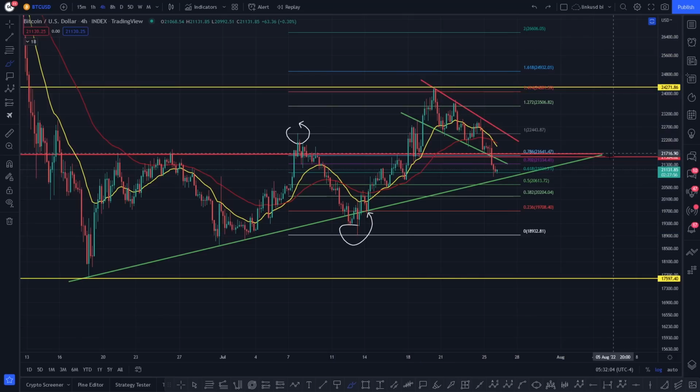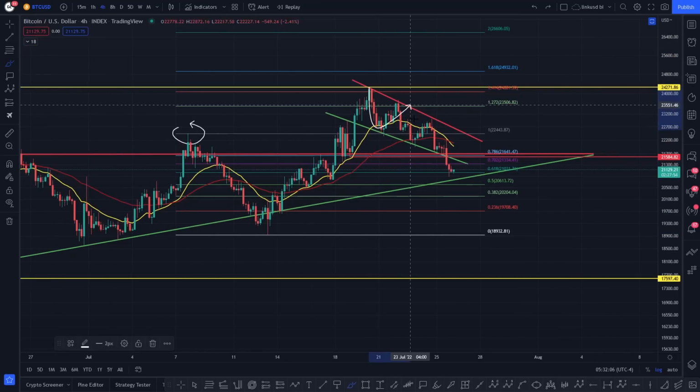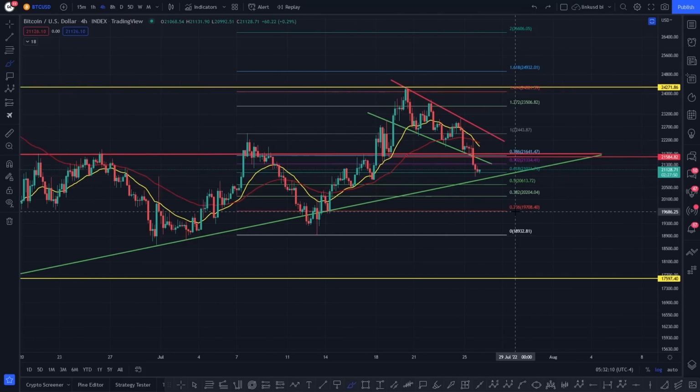You know, I did see a lot of people drawing that as well, but unfortunately we broke down right now out of this channel, okay, and we're coming down. So our next key level of support for me is two key levels of support, and again, this is why you always set stop losses. So yesterday I showed you my stop loss was just below where I entered, okay, and it ran up into resistance of the EMAs, got rejected, and then came down.